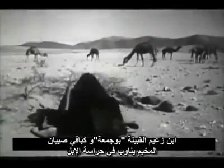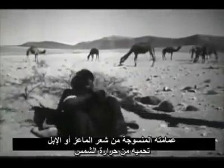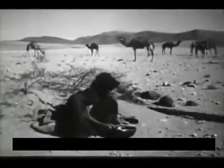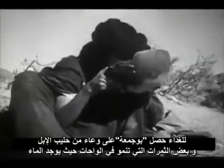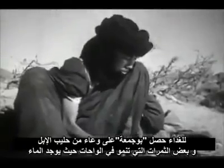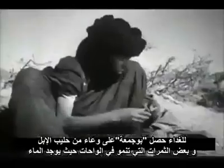Bujma, the son of our chief, like the other boys of our camp, takes his turn at guarding the camels. His turban, which is woven of goat's or camel's hair, protects him from the heat of the sun. For lunch, Bujma has a bowl of camel's milk. He also eats some fresh dates, which grow at a few places in the desert where there is enough water.